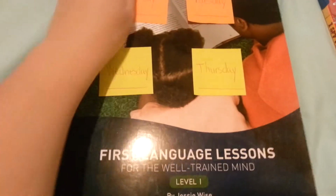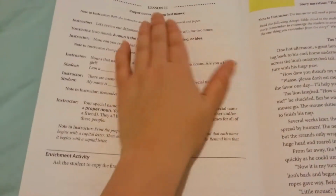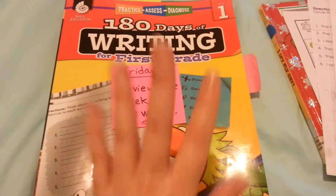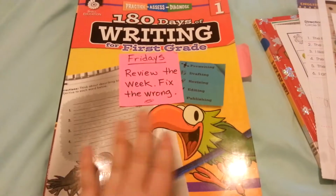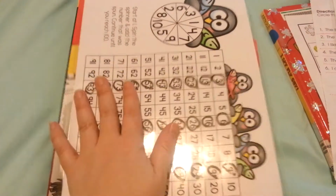For First Language Lessons, we just went over the proper nouns today. So that's what he did today. And for his math lesson from CLE, I forgot to bring the book, but all he did was the next 2 lessons, and it's the same thing. He was practicing his facts, and he was practicing his 10s and his 1s. So that's pretty much what he did.